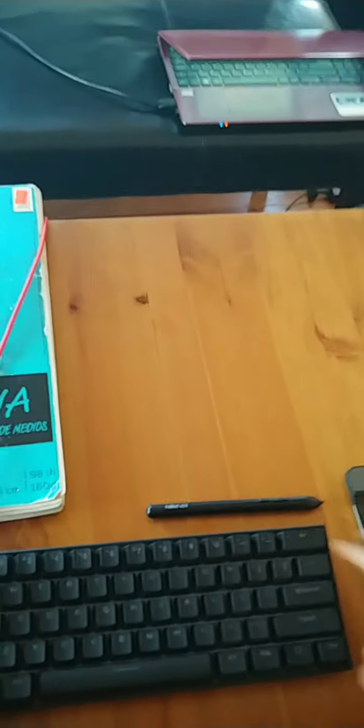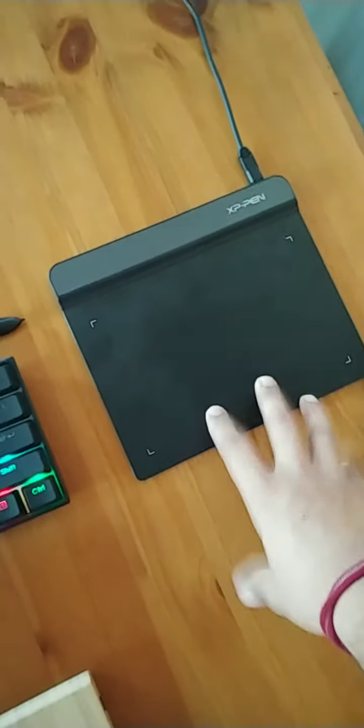In terms of my hardware, I have my trusty Bluetooth keyboard, which I hope is still running. Sometimes it just tends to go off. Oh yeah, there we go. Yep, we're back in business. All right, so that is my trusty Bluetooth keyboard. I have it wired in right now just for this video. I have my digital tablet, which is really, really useful. I use this tablet for pretty much all of my digital work. It's an XP-Pen tablet, very simple to use, and also my mouse.